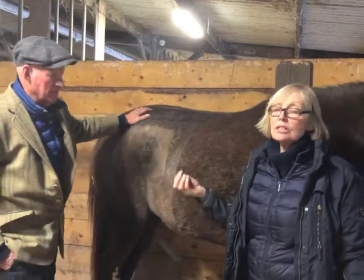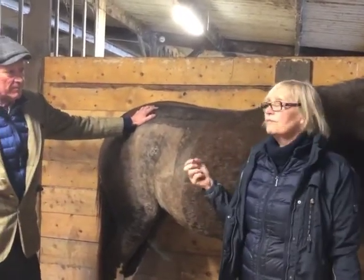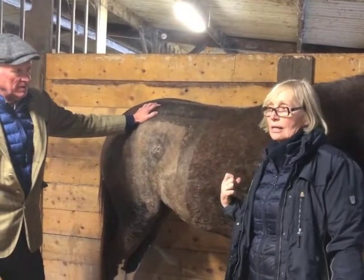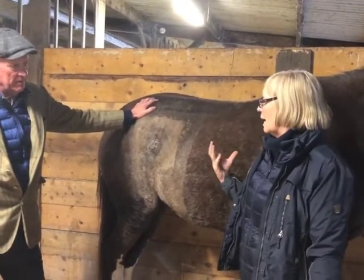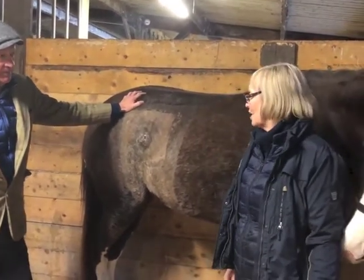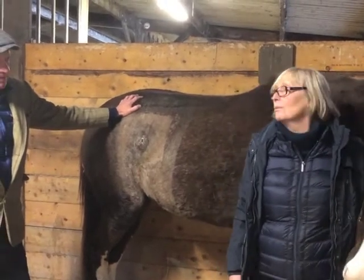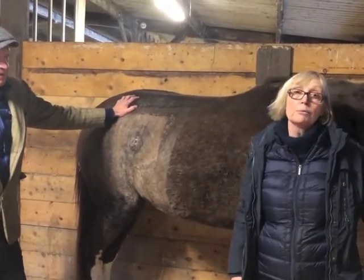Once we'd taken the stitches out, the wound just had a very big cavity in behind it. It was very infected. The mare was on an antibiotic, and I was feeling fairly desperate when I saw the size of the wound, and the vet said that we would be looking at 6 to 8 weeks healing time on a wound of this size.